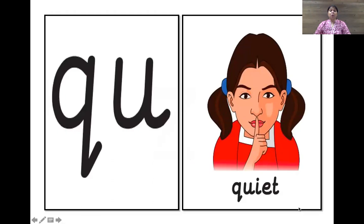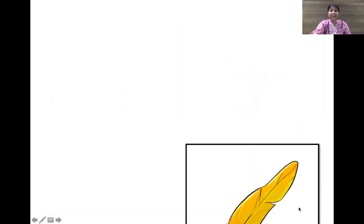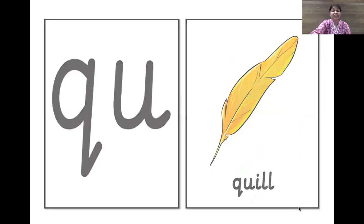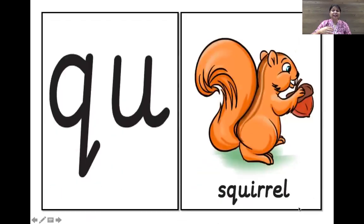So one day, when the queen was walking in the garden, she found a quill. That's right, she found a quill. And she picked it up and took the quill along with her to the palace. And you know what? It was a magical quill. But the queen was not aware of that.